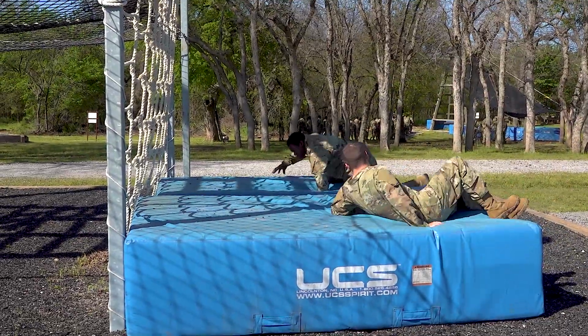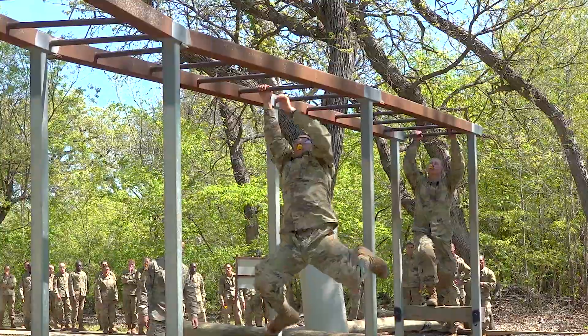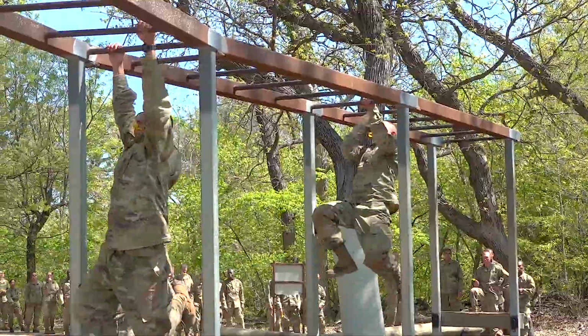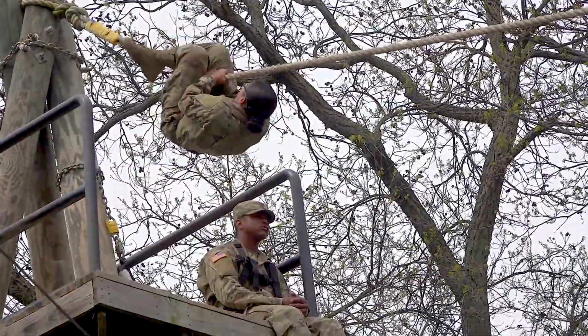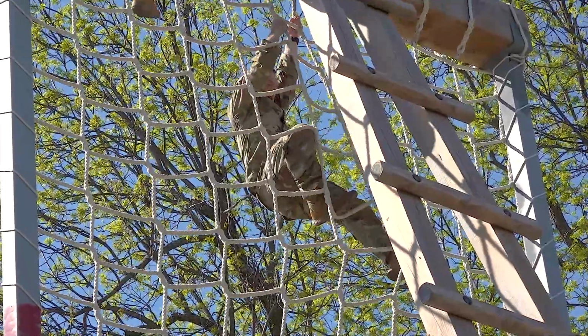The Confidence Obstacle Course, COC, helps instill Army values, build confidence, and raise personal courage between trainees. The Confidence Obstacle Course is designed to test trainees' endurance, stamina, and willpower to boost their confidence in the ability to perform under trying conditions.